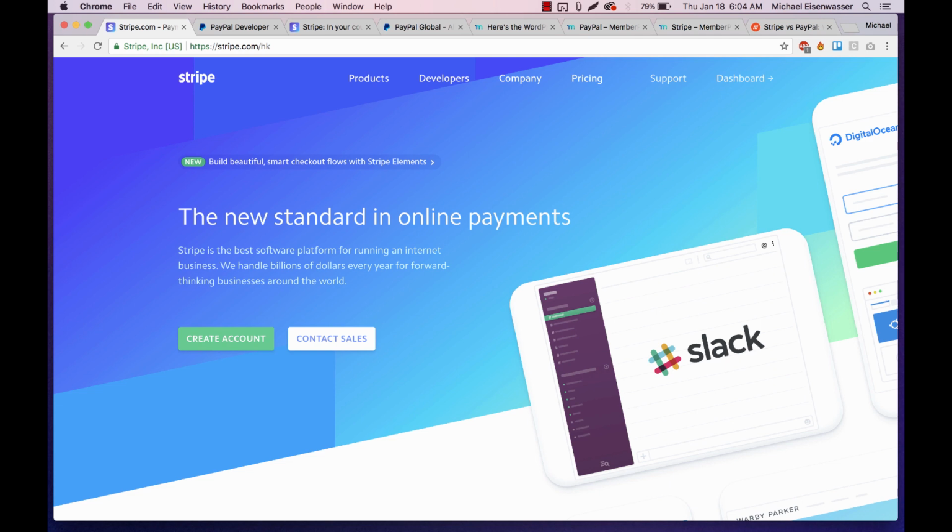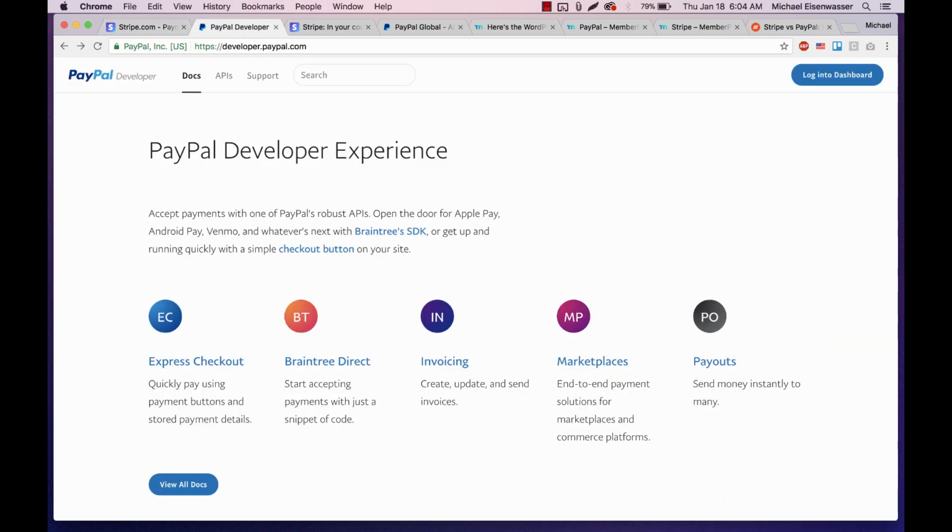Okay? And the difference between the two products, there's a lot of differences, and I'm going to go through each one. But let me first answer a question that often comes up: can the user make the purchase on my website, or do they have to leave and go to PayPal? Do they need to create a PayPal account in order to use PayPal? The answer is that in both scenarios, it is possible for the customer to make their purchase right on your website.